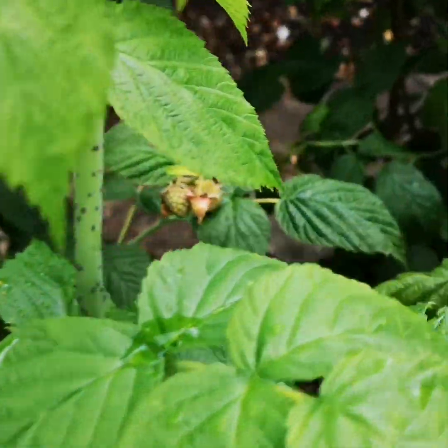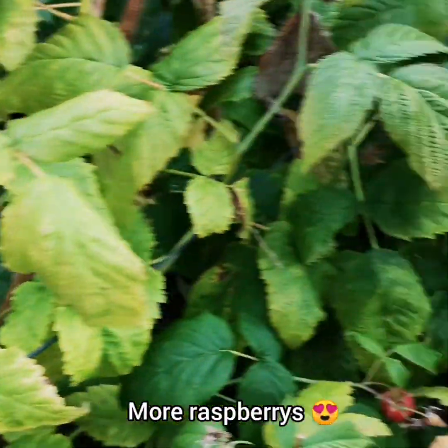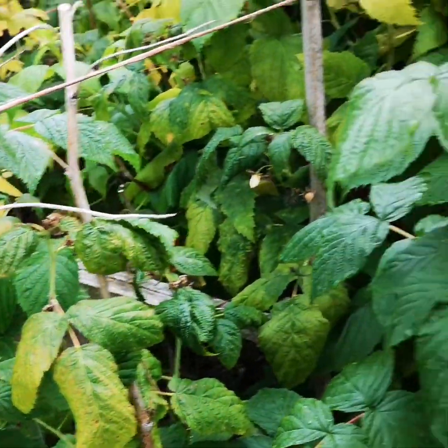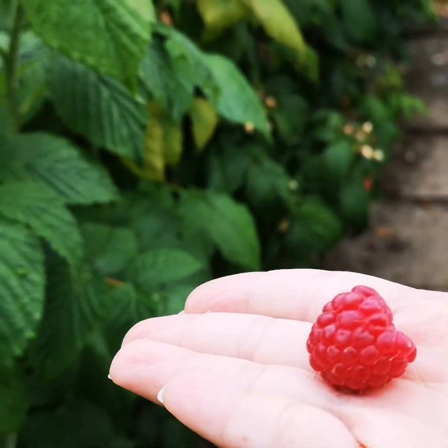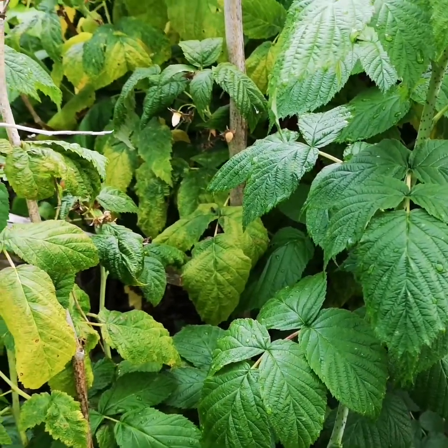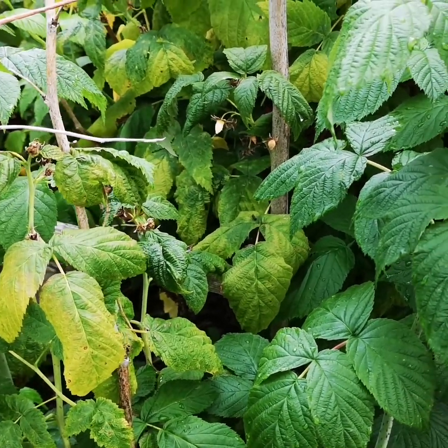I'm gonna go get that. Hello, raspberry. Would you like a raspberry? This is the raspberry. It's very nice, especially in a jelly. Raspberry very jelly nice. Gonna eat it?